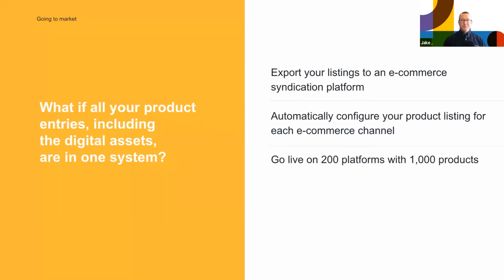Now, what if all your product entries, including the digital assets, are in a centralized DAM and PIM system instead? It exports your listing to an e-commerce syndication platform, and that platform automatically configures your product listings for each e-commerce channel and delivers them. And then you're live on 200 platforms with 1,000 products, just like that.